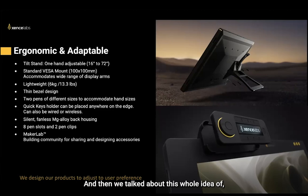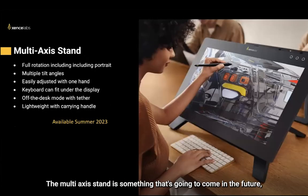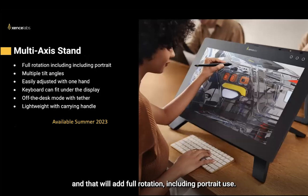And then we talked about this whole idea of accessories and third parties. The multi-axis stand is something that's going to come in the future, probably somewhere around the summer, late summer, and that will add full rotation, including portrait use. It'll have multiple tilt angles, also single hand operation. As you can see in the picture here, you can put the keyboard right under the display, which makes it a little bit more ergonomic.